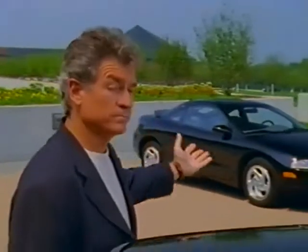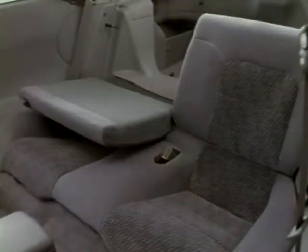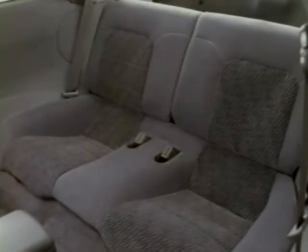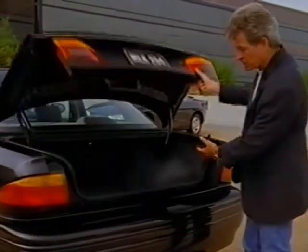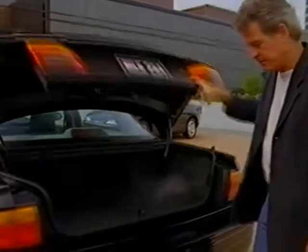Looking at a sport coupe? Then rear seat roominess probably isn't a major priority. Still, it's nice to occasionally carry a friend or a duffel bag. That's why a split folding rear seat is good to have. Now, with a sedan, you'll want a trunk that's both deep, wide, and cut low to reduce the amount of lifting you'll have to do when loading and unloading.